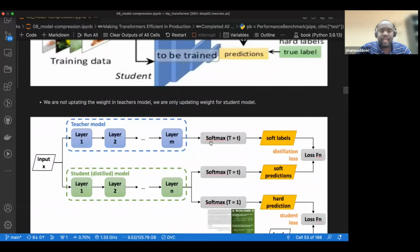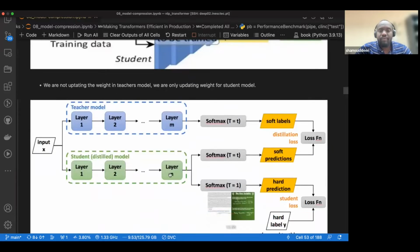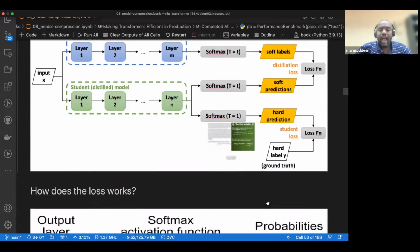What is happening here? For example, we have these layers, and here we have the softmax for the pre-trained model. For the small model, we have two things. We have softmax as well, but here we have what is called soft prediction, and also here we have soft labels. So we find the difference between the prediction of the small model and the big model. This is called distillation loss. And here, this is the real prediction for the student model, which is one. But the idea is this.